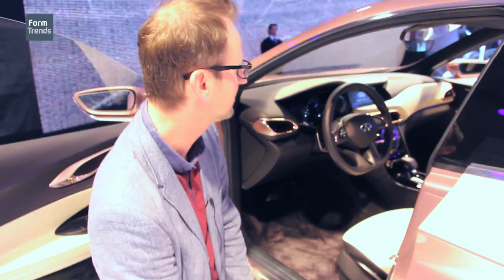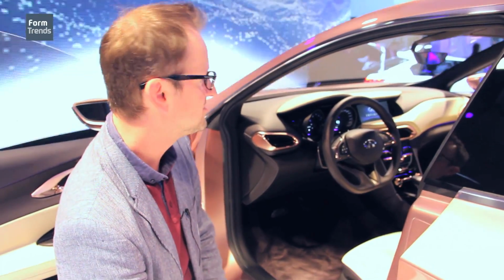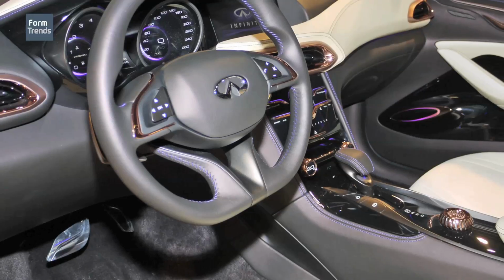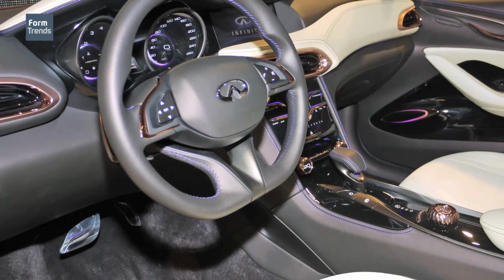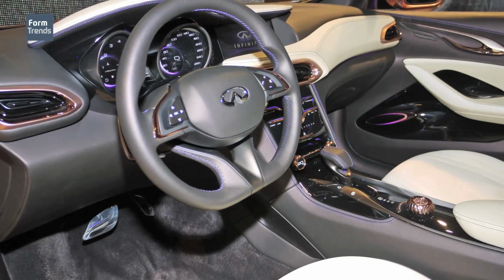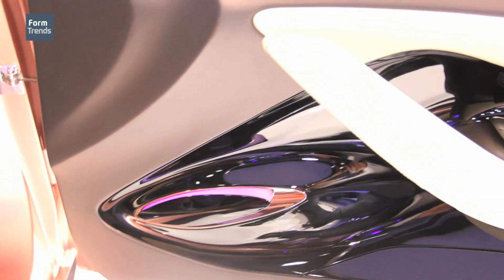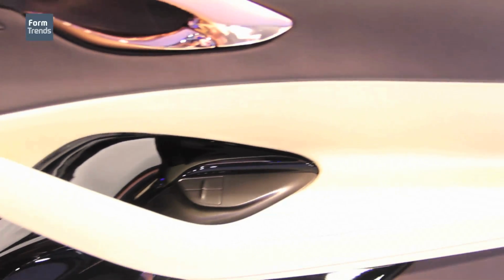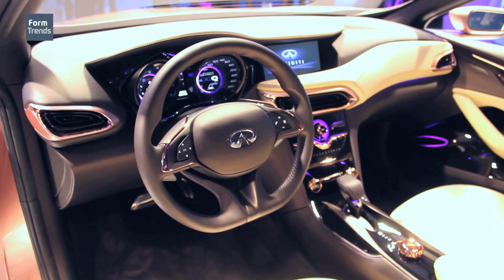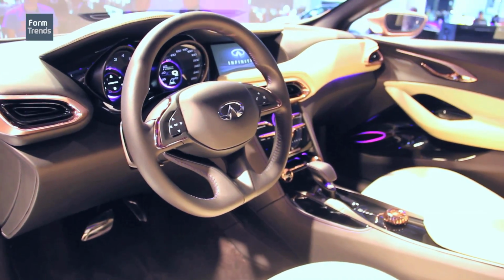First of all, for the interior, we wanted to create a very striking interior, really showing the width of the car and the spaciousness. So you can see we have a very strong horizontal movement. And on the other hand, we also wanted to give a feeling that the driver is in control, so a very driver-oriented feeling. That's why we have this asymmetric structure. It's very architectural.